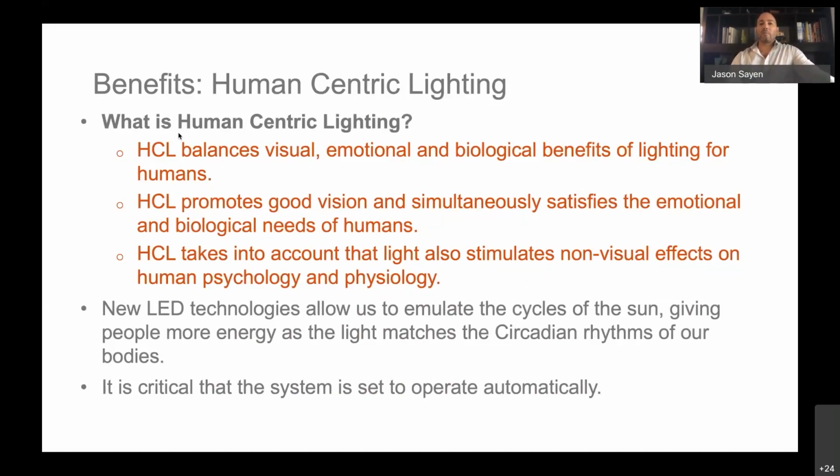Human-centric lighting promotes good vision, and it satisfies the emotional needs of humans. Again, if you've ever worked in a poor lighting environment, you've probably recognized that it affects how productive or not productive you are. So it's a big deal. It helps stimulate us on so many different levels.